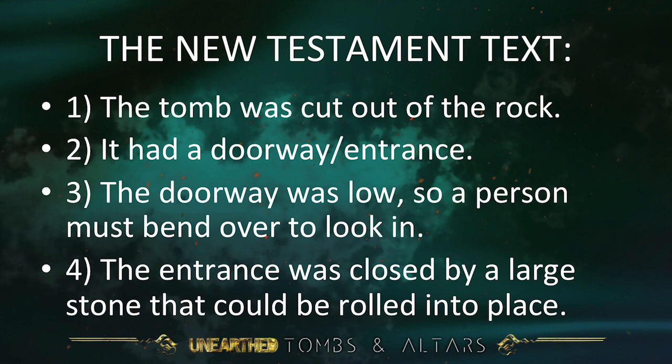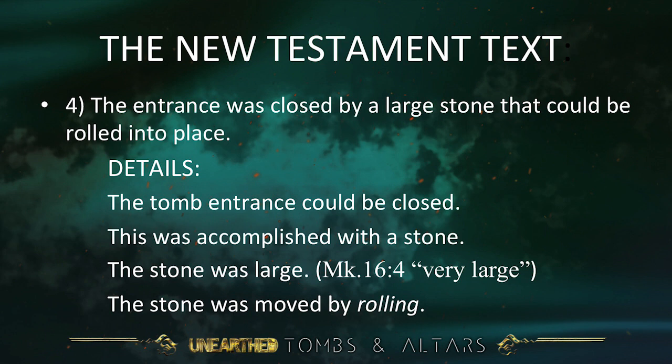Okay, so the entrance was closed by a large stone that could be rolled into place, and the details. The tomb could be closed, right. It was accomplished with a stone, yes, and the stone was large, or as Mark says, very large, and was moved by rolling. All those facts we now see and understand because of archaeology.